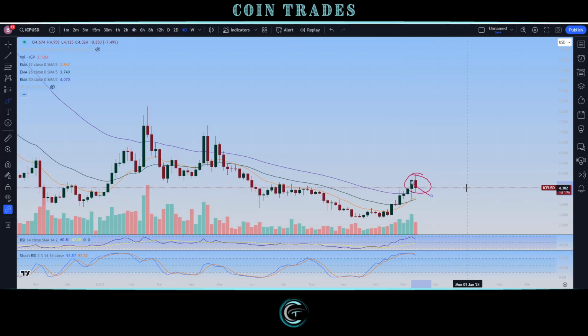So if we look at where January 1st is, it's definitely not impossible to think that nothing really that significant could happen between now and the end of the year, especially due to the amount of time it does take to normalize some of these longer term charts.